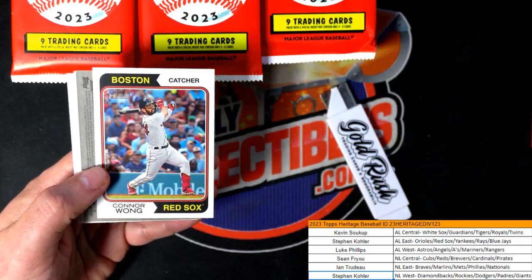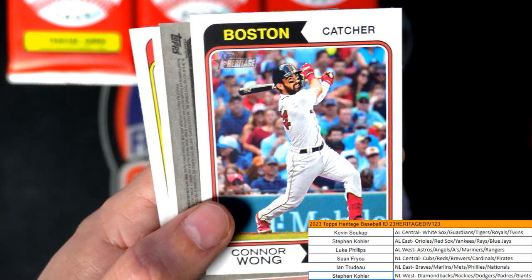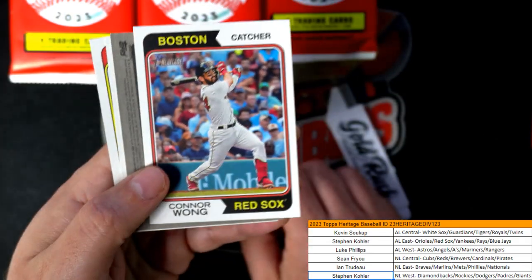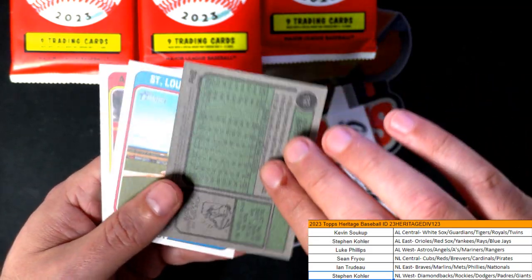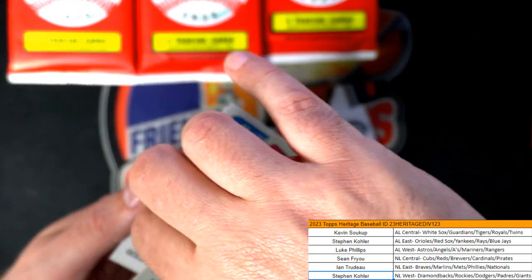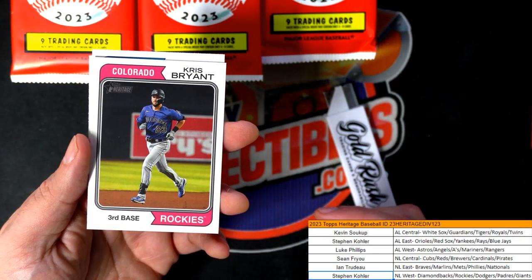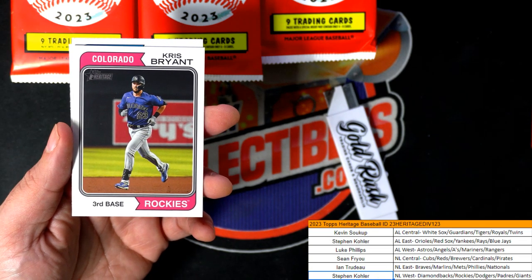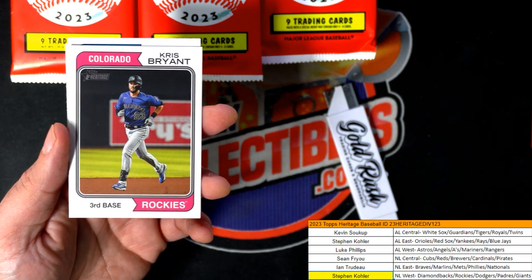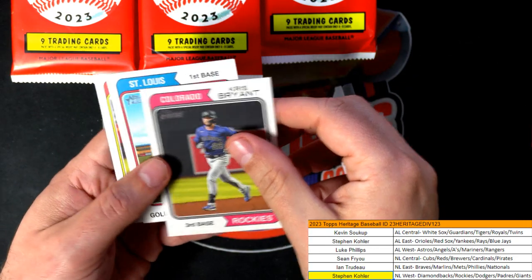Here we go. It is a short print. It's a variation, position variation. Chris Bryant. Oh, Rockies. Chris Bryant. Boom. Stephen K. Nice one there. Some of these can be so big. Nice KB.